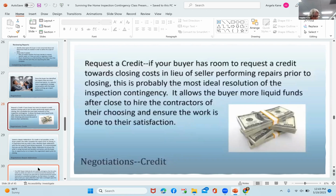If you've got an area, let's say you've got dry rot on a side on siding, and all you put in your repair addendum is that the seller will replace or repair the dry rot on the siding, you haven't really identified the source of that dry rot. Is there an underlying leak? Is there water underneath the siding? Is there some kind of drainage issue that needs to be taken care of?